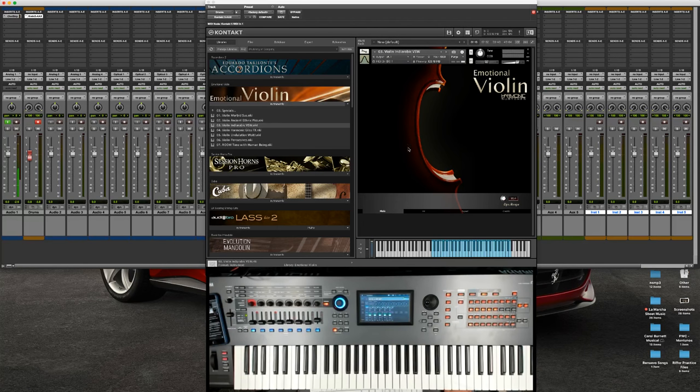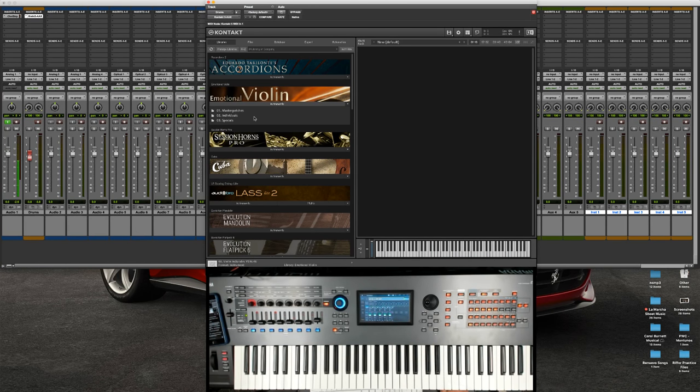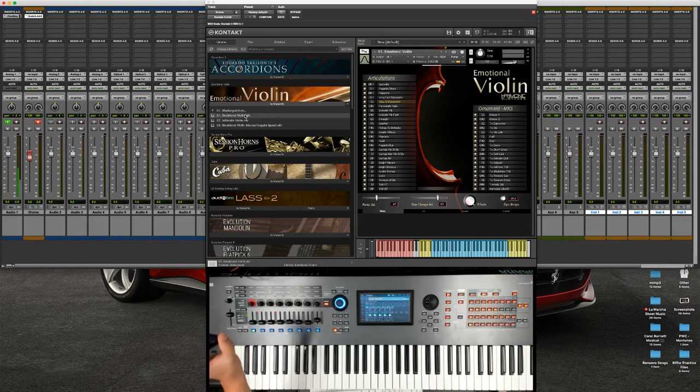And one more, and then we'll be done with this. India, Arabic. Sounds like it has some microtones in there. Anyway, this library can be found on bestservice.com. It's $1.99. I think it's a great library. Again, I'm not impressed with the user interface, the look of it, but the sound is definitely inspiring. I love all these articulations.